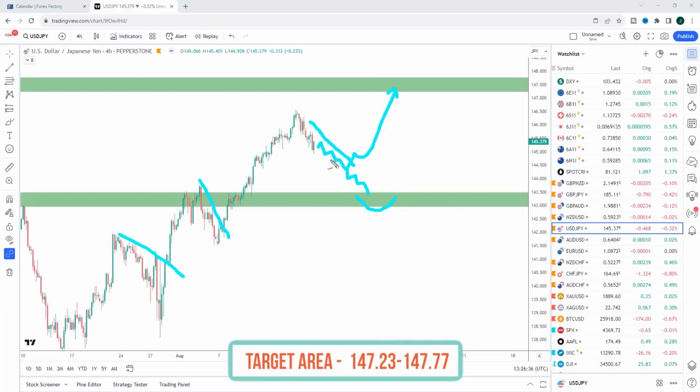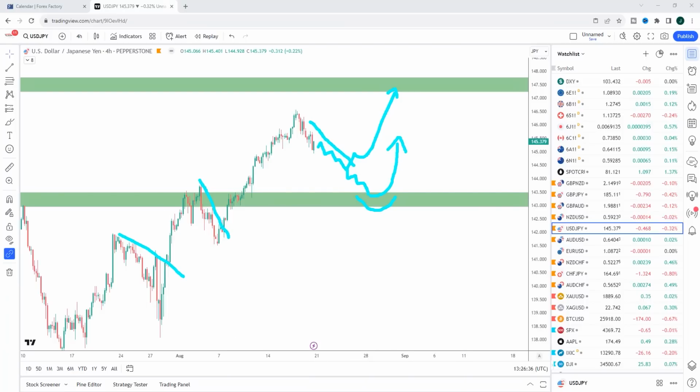Anywhere else, if we're just in here, I'm not going to be looking for opportunities. Either we break out, and I'm looking for an opportunity after the breakout, or we don't break out before we test the 14350, and this is the second area for a short-term buying opportunity that I'm going to be looking for.